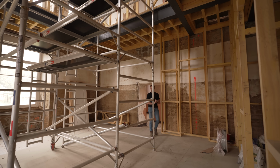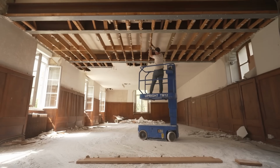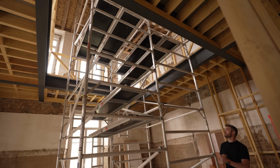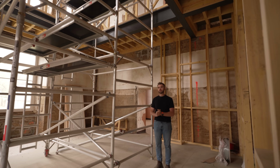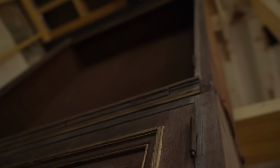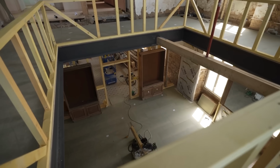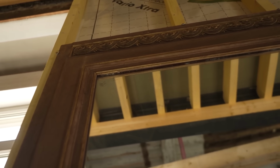So this used to be part of the old refectory where the nuns would have their meals communally. But what I've done is I've split the room into 2 and I'm creating a double height library. I've put in the stills already and all the floor joists, and we're at the stage now where we are doing all of the stud work to accommodate a library, which I already have. I bought a library from the 19th century and we're installing it in this room. It's a really interesting project and it's going to look amazing.